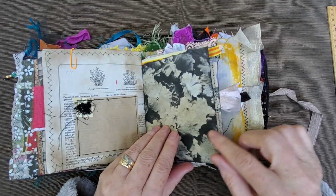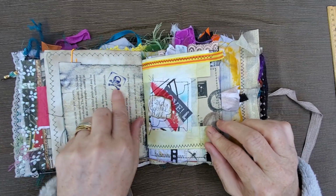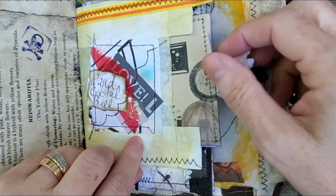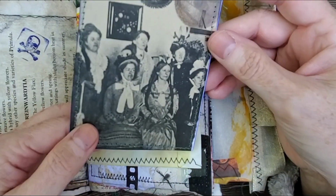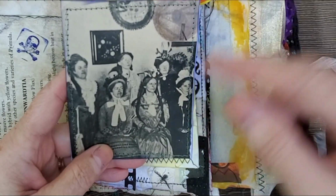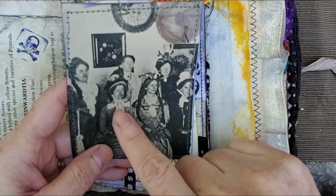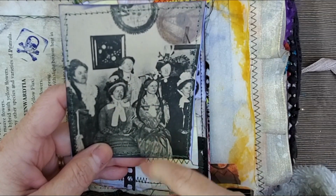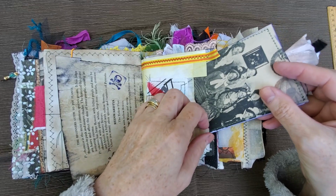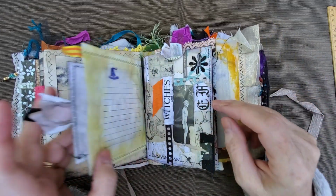Some flowers that she keeps in her garden. Of course, skulls here, and then some more collaging here, and a journaling tag. And this is just some family photos that she shares in this book. And perhaps this is Flossie, and the rest are other witches in her coven. Maybe all cousins or sisters and so on.